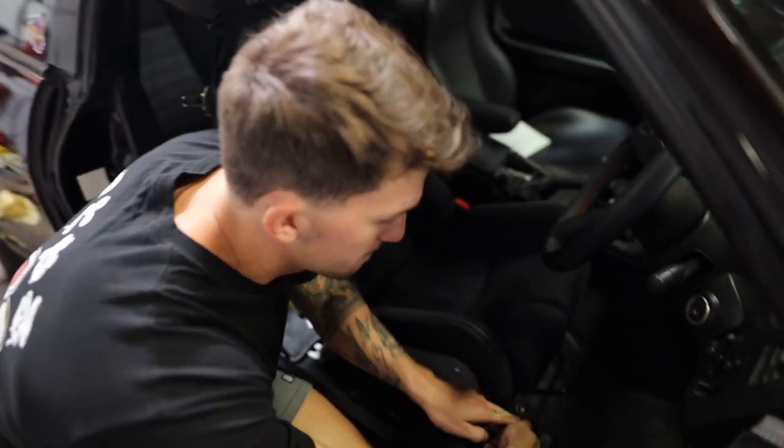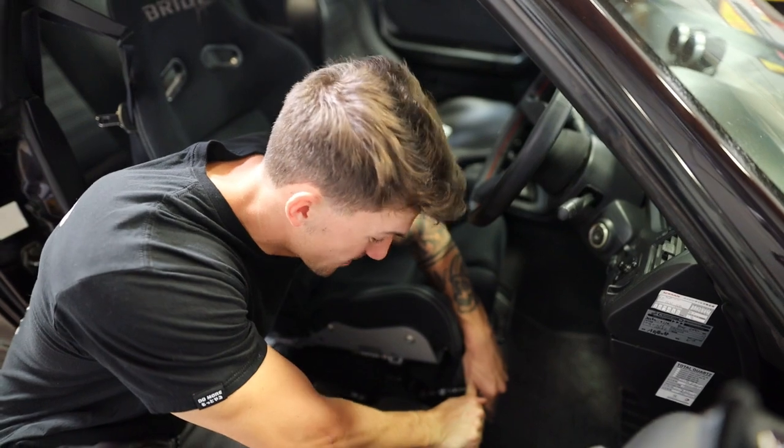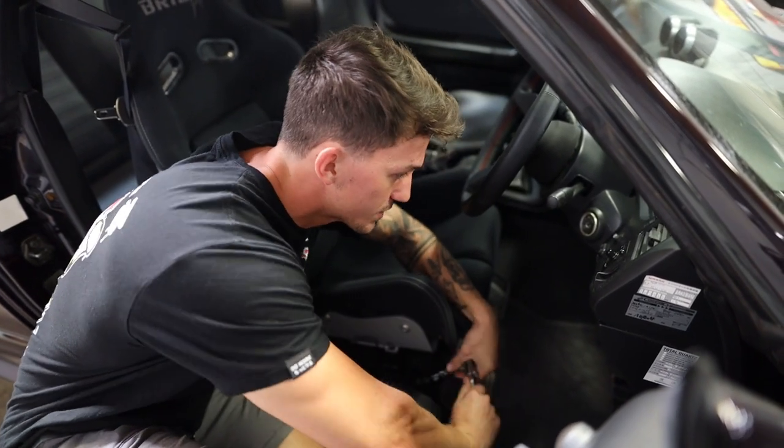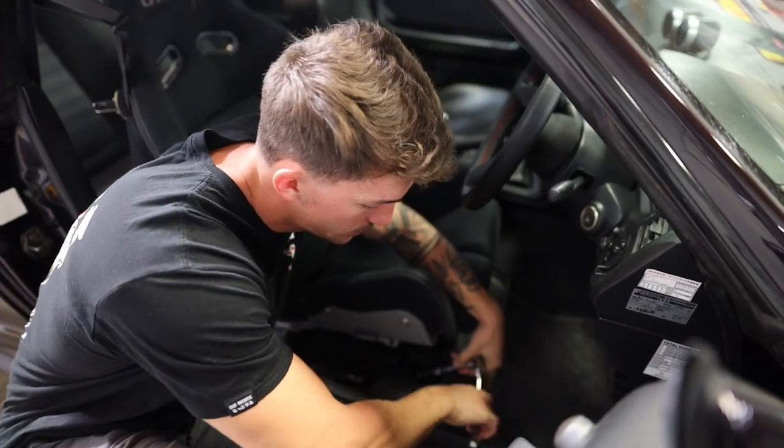So luckily, the R33 and the R32 share the same seat bracket pattern, which is really good. So it's convenient, you can swap between seats if you wanted to.